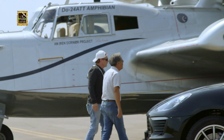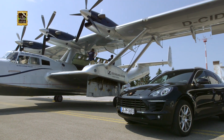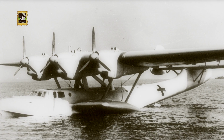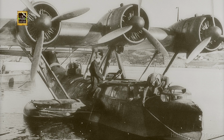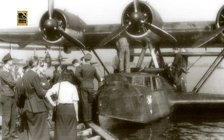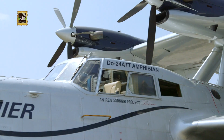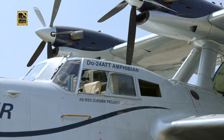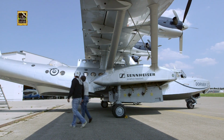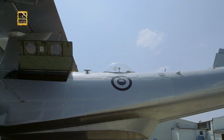The DO-24 was originally built as a maritime patrol and search and rescue aircraft. During the time of its production, from 1937 to 1945, the aircraft is recorded to have rescued some 12,000 people. But equipped with a landing gear, this aircraft is now an amphibian with short field capability. And you've got this observer seat right there. And remember, there used to be a machine gun there. Right.